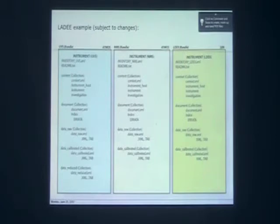So for LADEE, here's an example. Just a basic example of what these different collections will look like. This is going to mimic what the directory structure will look like for these things. At the top is the instrument, so UVS, NMS, LDEX, and underneath that will be an inventory that tells you what's in the bundle, possibly a readme text that tells you any information about it. You'll have a context collection, which pertains to what is needed for the system, a document collection, and then the data: raw, calibrated, reduced, or whatever combinations of those will be needed. Those are still in negotiation right now.